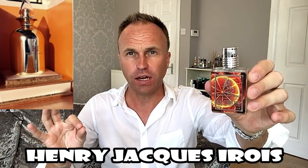I think you can only get it in Harrods and one other place in the world or something. Very, very crisp citrus aromatic scent, a little bit reminiscent of classic citrus aromatics, maybe like Dior's Eau Sauvage, but it's got its own niche kind of vibe going on. Really, really beautiful, right up my street.